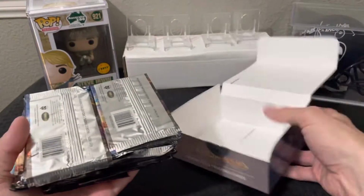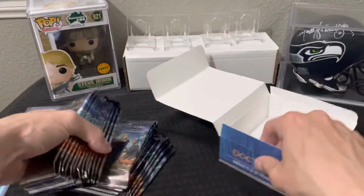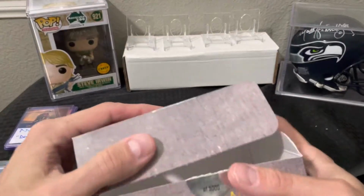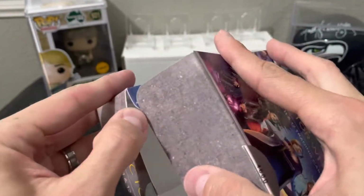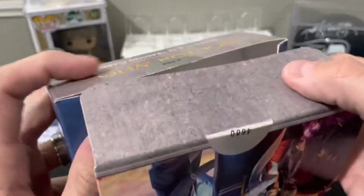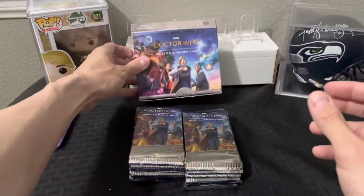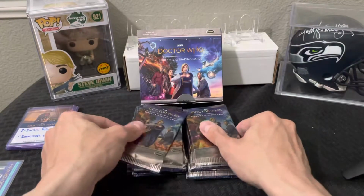This came from Blowout Cards. I actually pre-ordered this before it was released. These are more expensive than normal Doctor Who boxes because you get four autographs per box, including one that is supposed to be an inscription auto. Although I saw one box opened in a group break that did not have an inscription auto, but instead had a dual auto. So I guess maybe the dual auto replaces the inscription auto. So there we go. Let's get into it.